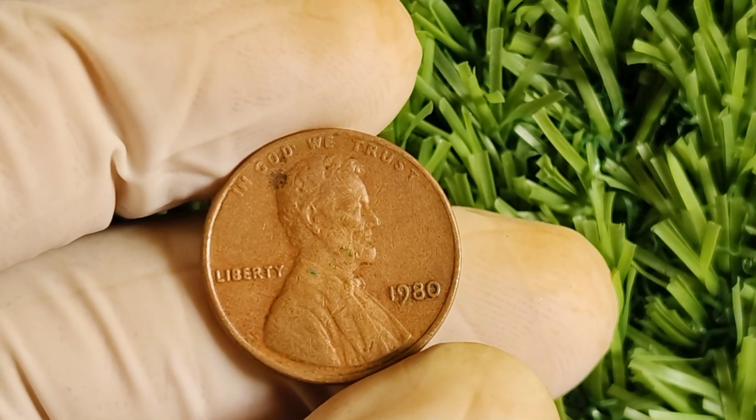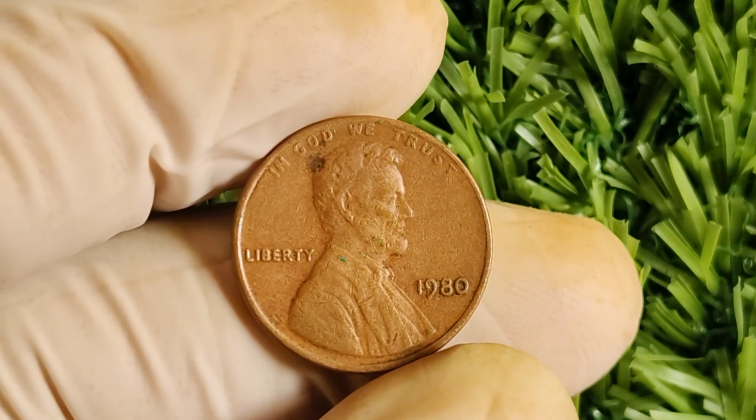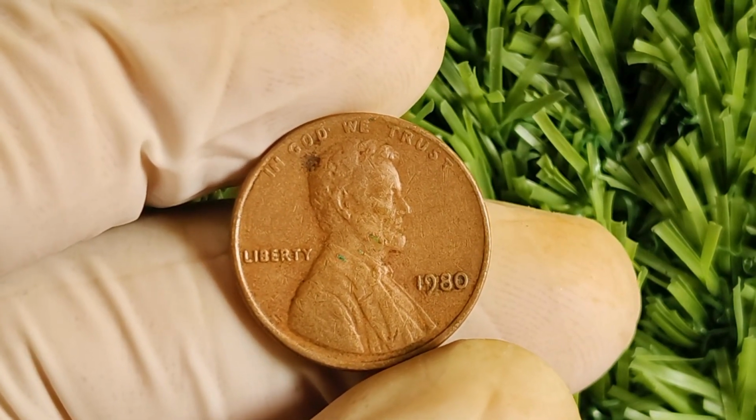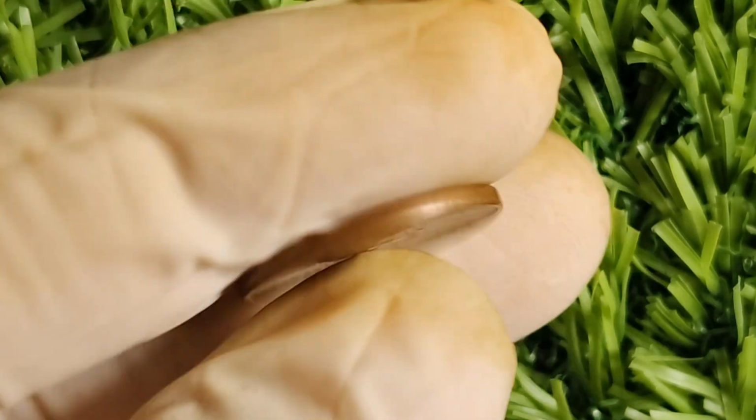And let me tell you how I found out about this. You see, one day I was cleaning out my grandpa's garage and I stumbled on this old dusty Folgers can labeled good pennies, and I was like, come on grandpa, what's a bad penny? Little did I know one of those so-called good pennies would pay for half my car, but more on that later.